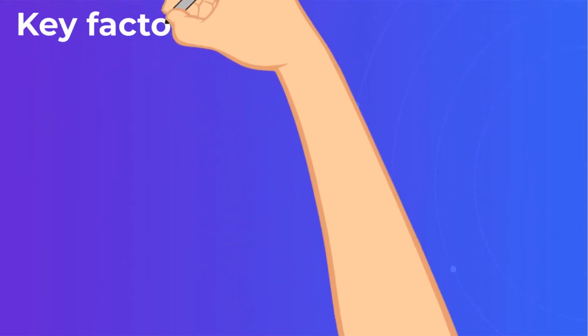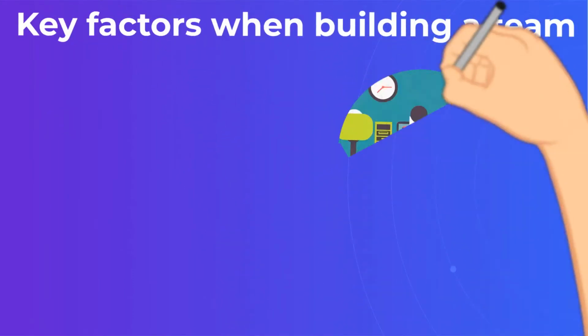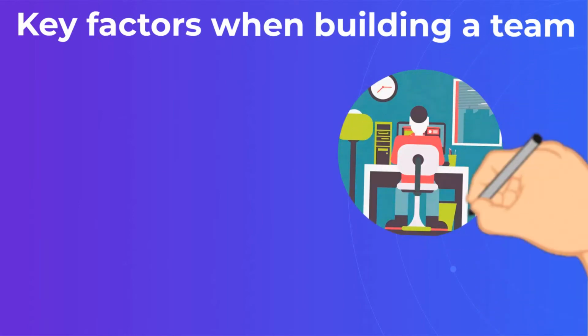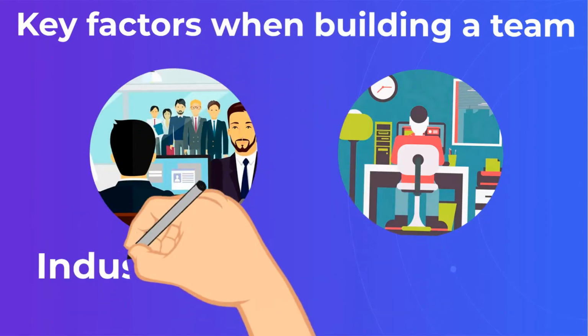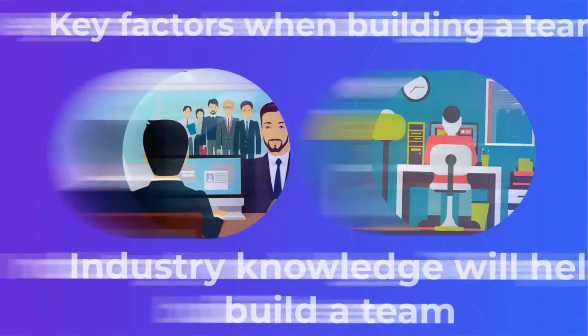Key factors to consider when building a software development team. Industry knowledge. When you create software, you are doing it for people. Therefore, members responsible for building the software must understand the nuances of the industry. Portfolios and lists of past projects provide insights into this. Hiring developers with industry knowledge is critical to successfully building usable software.